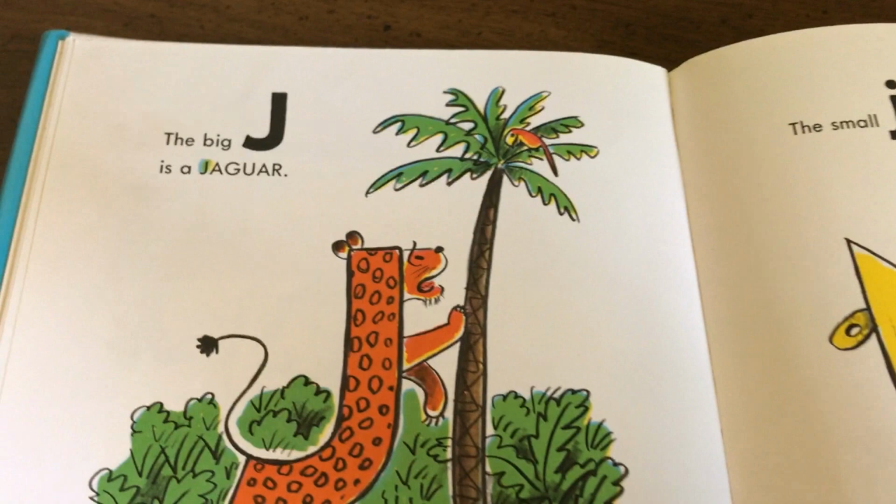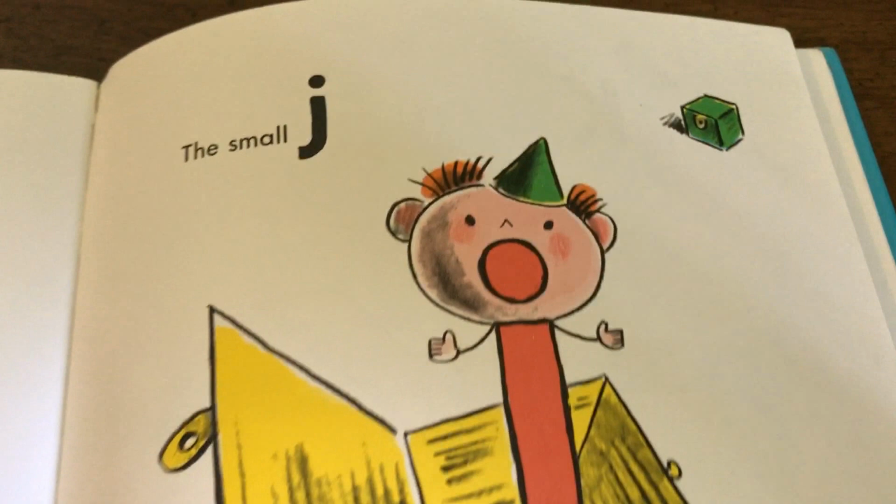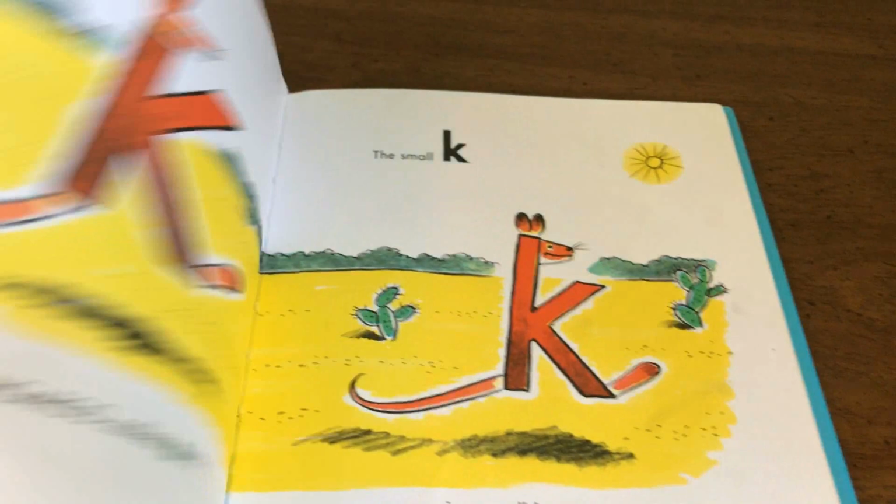The big J is a jaguar. Jaguars live in the jungle. George knew jaguars. He had lived in the jungle once. The small J. J is a jack-in-the-box. George had a jack-in-the-box as a toy. He just loved to make it jump, jump, jumping for joy.